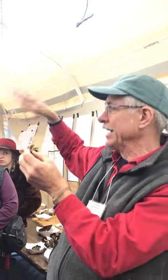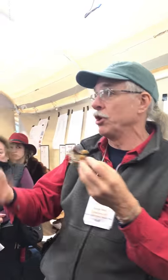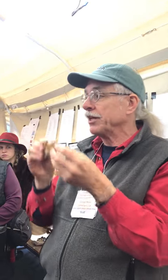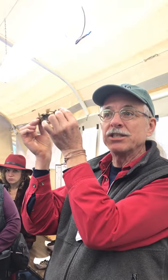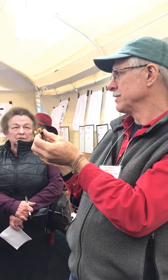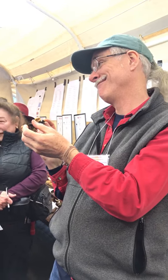So, how many people have been to the class and learned about the difference between saprophytic and mycorrhizal mushrooms? Mycorrhizal mushrooms grow in association with the root system of other plants. Saprophytics are digesting dead organic material. These are digesting this dead piece of wood here. Exactly. Candy caps are mycorrhizal, and candy caps sometimes grow on wood, even though they're mycorrhizal. So that's where I think people get mixed up. They can. But these are not as small as a candy cap.